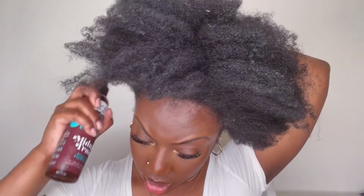Also, when you are spraying your hair, make sure to spray the perimeter. I forgot to do that just now, but let me just do that real quick because we about to brush this bad boy up. Just rubbing that in.